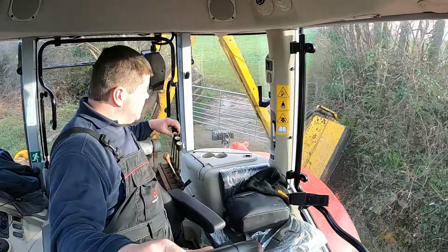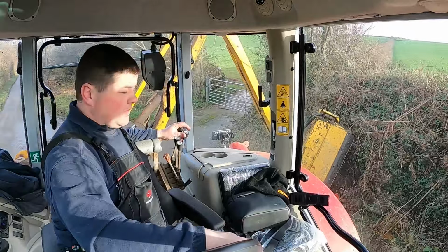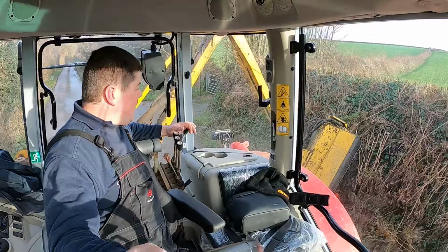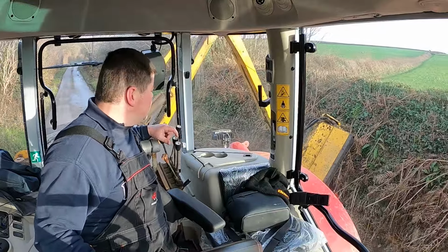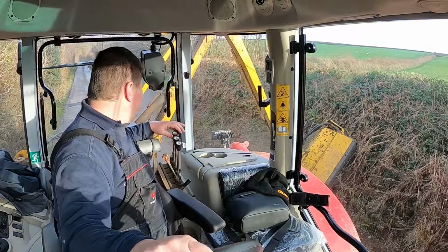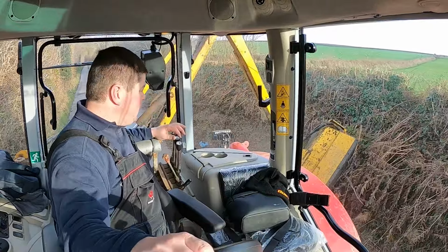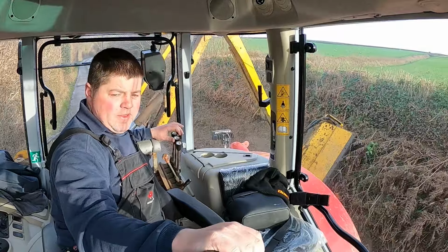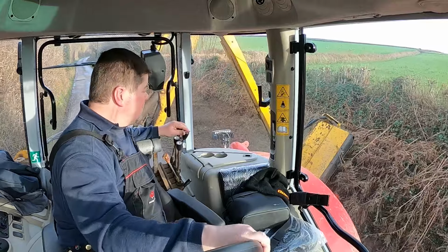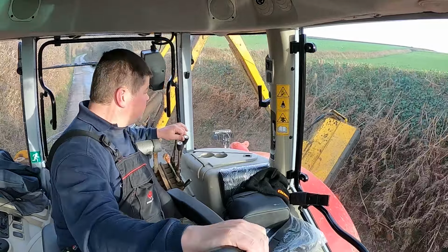So, just on the last little piece now of the road hedges, and that'll be it till the autumn. I just have to make a bit of an effort next year to try and do a bit more through the autumn really, because I just haven't been able to get on and do it this year because of the wet weather and time. It's just a shame really, but it is what it is.